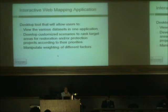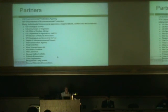So the interactive web mapping application is going to be a tool where people can look at the different data sets, not only our analysis, but really what drove them, look at the attribute information, figure out why a certain area got a certain ranking, develop customized scenarios to rank target areas for a particular group's mission or goals, and then possibly manipulate the weighting of different factors. We haven't really decided if we want to go that far in allowing users to go that detailed into their own scenarios. We've had lots of buy-in from different partners for this project.